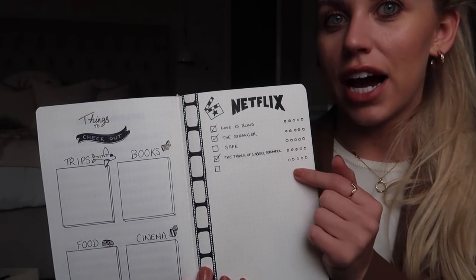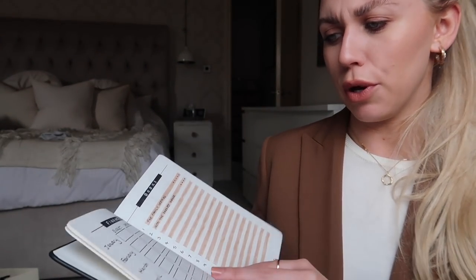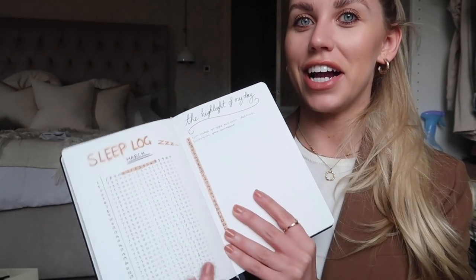so any series that I watch, I kind of create a little line and then rate it as well out of five. I have my book spread as well with books that I'm reading, and then again a rating. Another one that I like as well is my sleep tracker. So at the end of the day, I do a gratitude little highlight of my day.